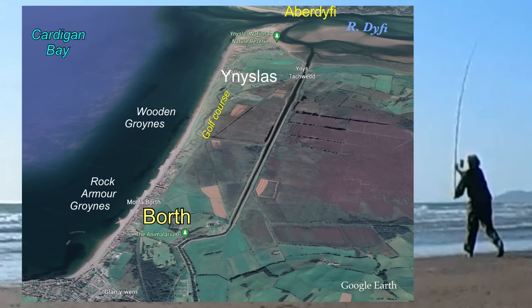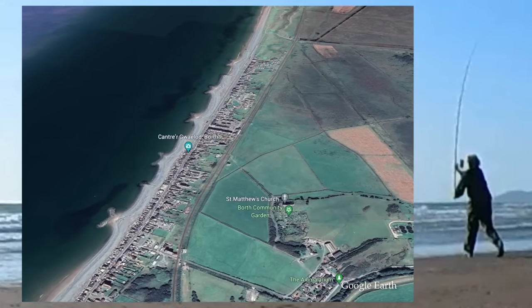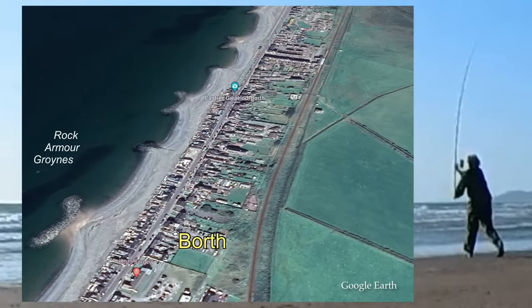This video focuses on the rock armour groyne section, but I have others covering the wooden groynes and the open beach. Ynyslas Point is at the mouth of the estuary opposite Aberdyfi. The rock armour groynes are 5 fishtail groynes with other structures in between. These defences protect the built-up area of Borth. There are a number of little alleyways between the houses that give access to the beach. Here I've precisely located the two locations I've fished for this video.